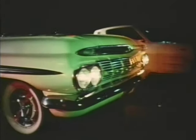Chevys are America's favorite used cars, from the '64 Stingray to the '59 Impala. And right now you'll find plenty of them. Slick '62s, gorgeous '63s, spectacular '64s, waiting at your Chevrolet dealer.